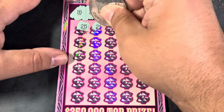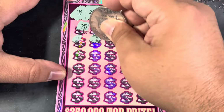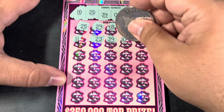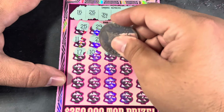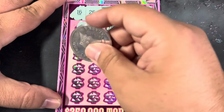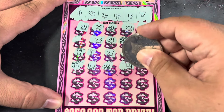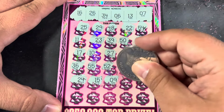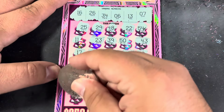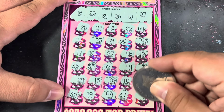$16, $26, $34, $6, $13, and $7. Heck, every time I see a 5 now, I'm expecting an X behind it. All right, 18, guys. We're not going to go perfect for today. Don't see a win on ticket number 16.